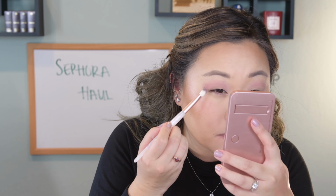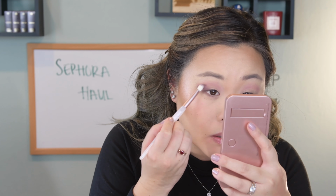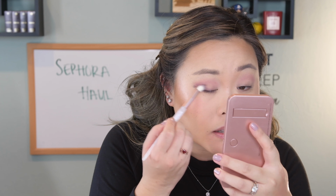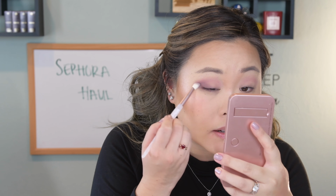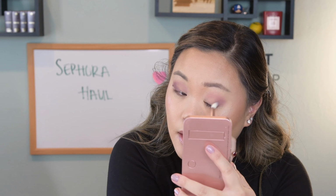Ooh, these brushes are so soft. Picked up really, really nicely. And let's just go ahead and place that. Okay, these brushes are really soft. Holy moly. Sometimes it's a good thing when your brushes are this soft, sometimes it's not. Sometimes when they're too soft, it almost makes it a little bit harder to control where the color goes and where you fluff it, if that makes sense.